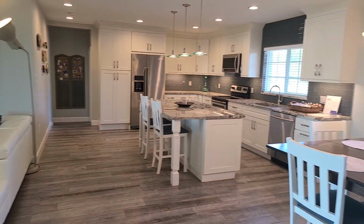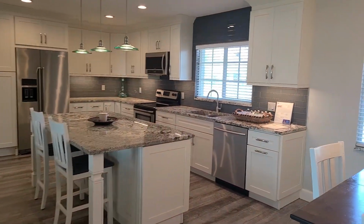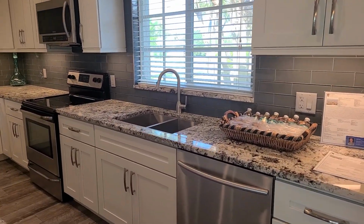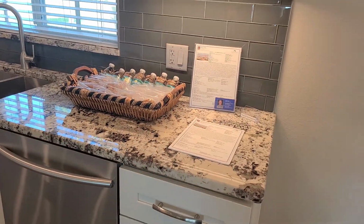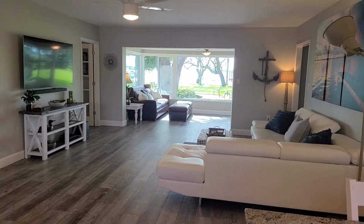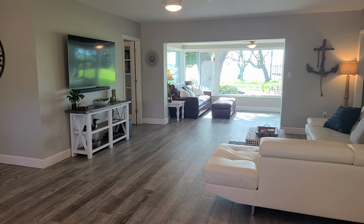Okay, and if you turn to the right, you have your gorgeous kitchen, granite counters, subway tile backsplash. There's under cabinet lighting. There's soft close drawers. You know what I mean? Okay, stainless steel appliances. And again, from your kitchen, you are looking right out. Beautiful water view. And we'll go out there in a little bit.